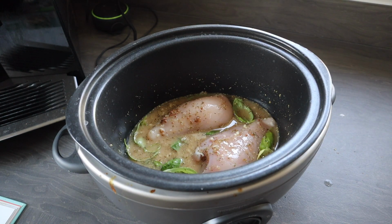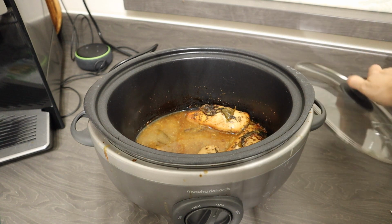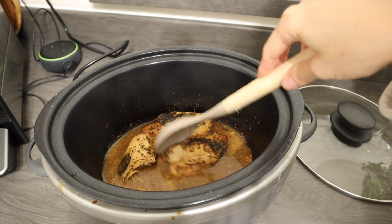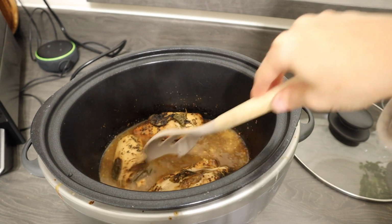Now the ingredients are in there, we just want to cook it on high for about 3 hours. So it's around 3.5 hours later now, and it has nicely cooked. So I've just broken the chicken apart a little bit just to make sure it was cooked, but it's literally just like falling apart, as you can see.